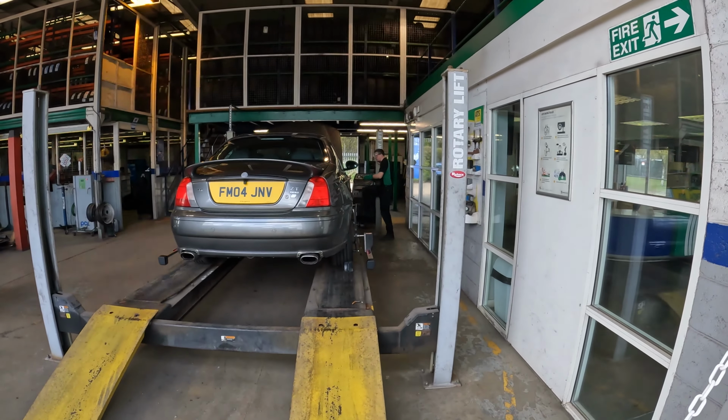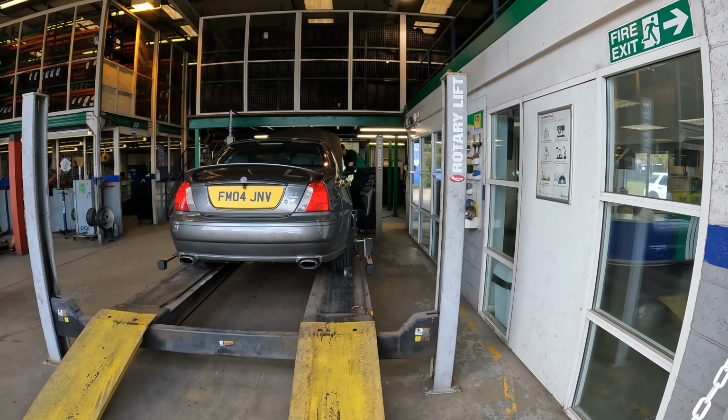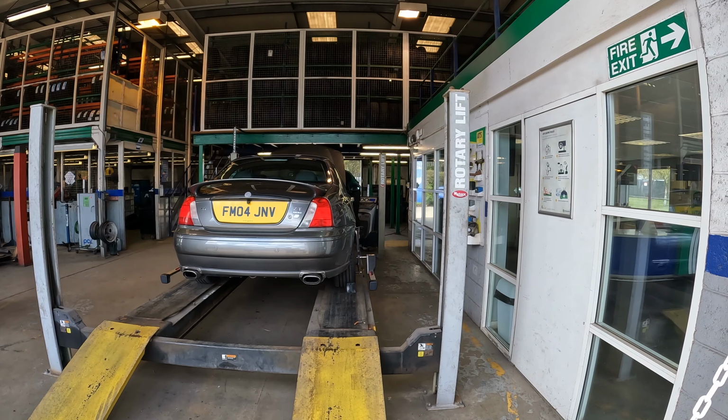So he's now doing the air conditioning. I think this is a question of emptying the gas, flushing the system and then refilling it. So yeah, we'll see what happens in a minute. Right, so the AC's been refilled, but it's still blowing warm air. The fact it's got new gas, no leaks, and a new condenser that was put on when the radiator was replaced tells me that the pump's gone. So that's a job for the list for this car.